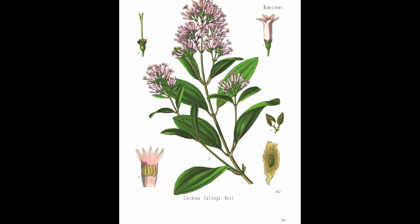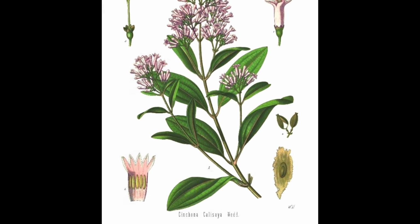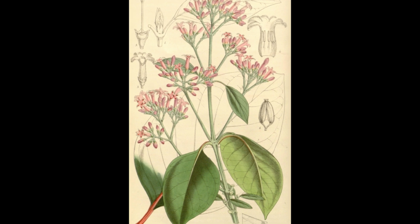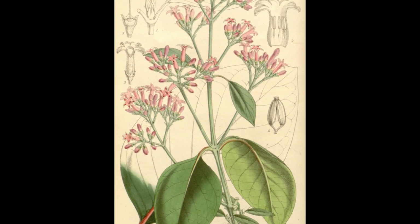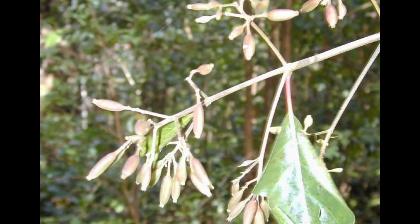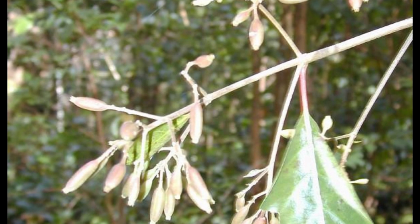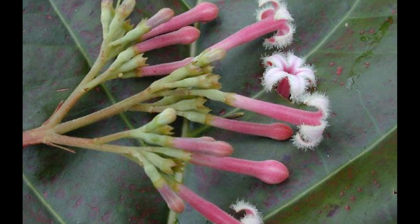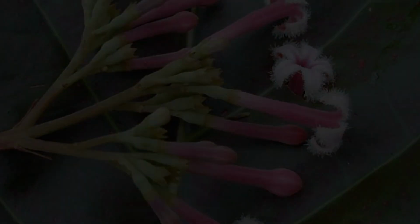The cinchona tree, native to the Andean forests in South America, particularly in countries like Peru, Ecuador, and Colombia, is known for its medicinal bark. This evergreen tree, part of the Rubiaceae family, can grow up to 15 meters tall and has glossy leaves and small, aromatic flowers. Indigenous people in South America historically used the bark to treat fevers, which led to the widespread use of quinine around the world.